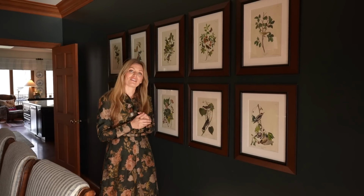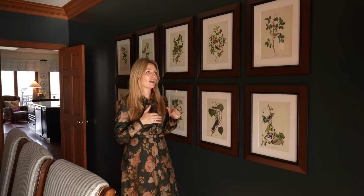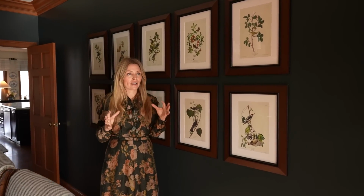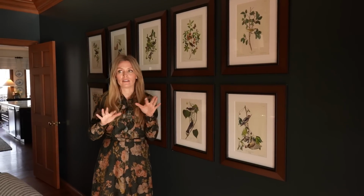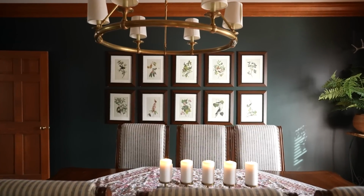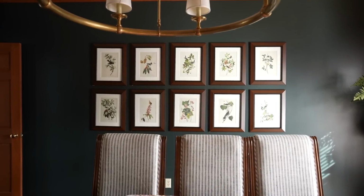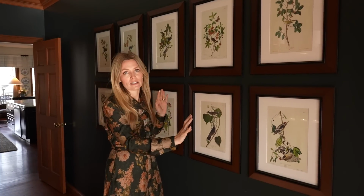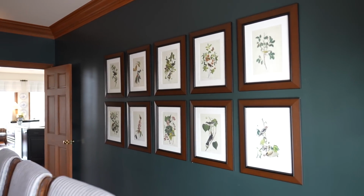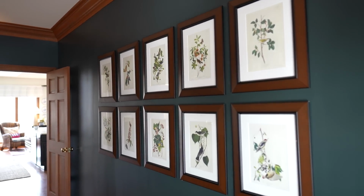This is one of the gallery walls we have in our home. I love to have, or I need to have, organized wall art and spaces so that I can create messy things, if that makes any sense. Probably not, but a lot of my florals are very wild, and so I need to have organized things on my wall to help with my line of vision. So this gallery wall is very symmetrical. Each print is different. They're all James Audubon prints.